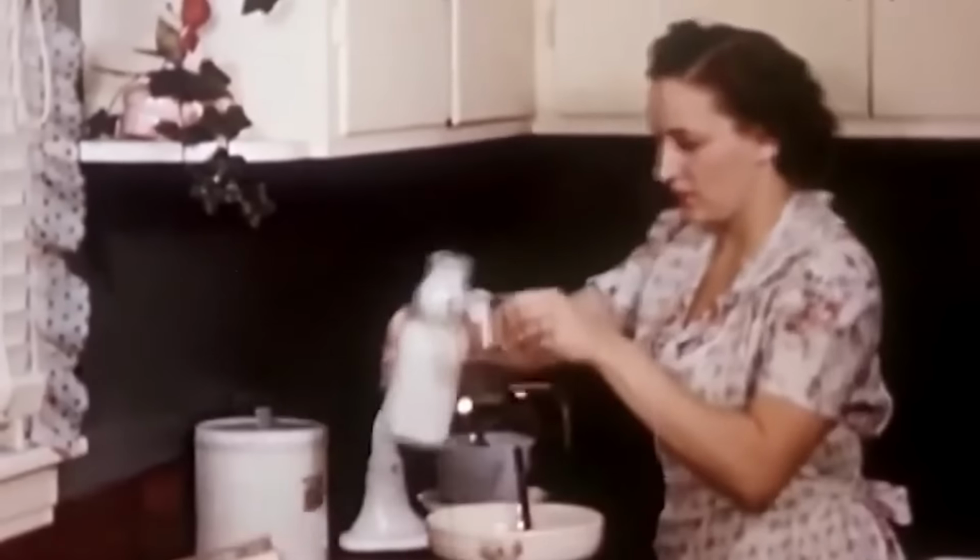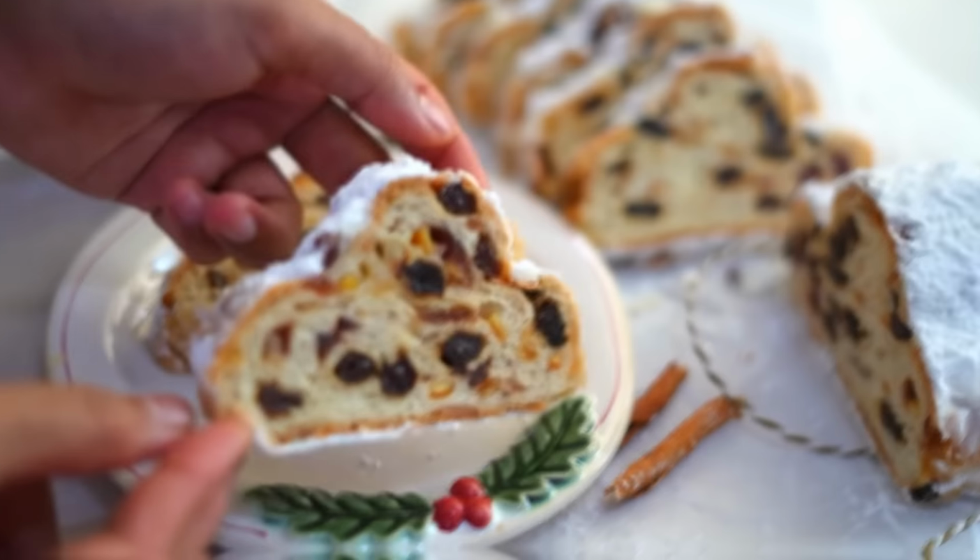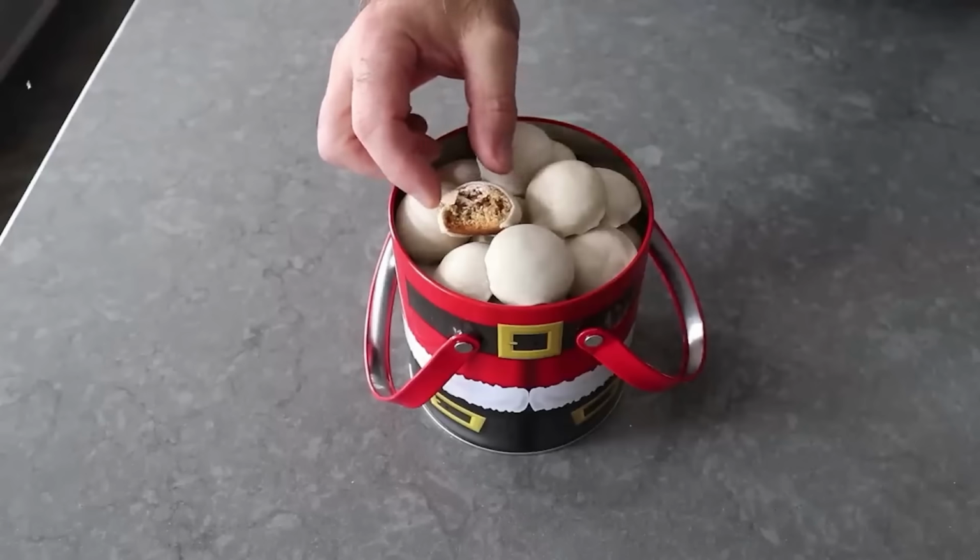You think Christmas has always been about store-bought sweets and convenience foods? Think again. Before modern shortcuts took over, holiday kitchens overflowed with homemade treasures that took days to prepare and carried generations of tradition. Let's dig into 30 old-school Christmas dishes no one seems to make anymore.